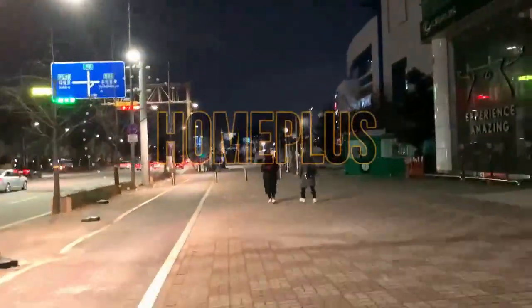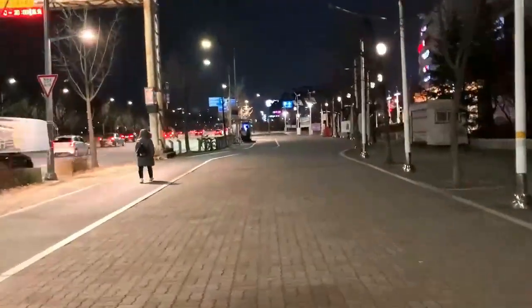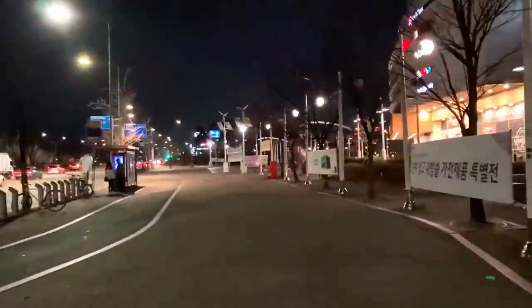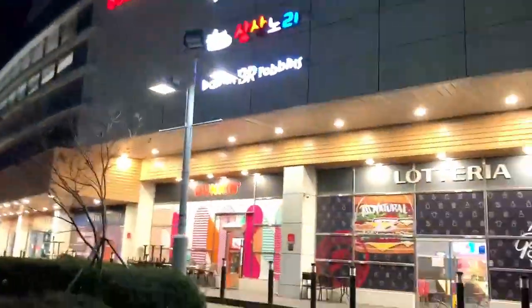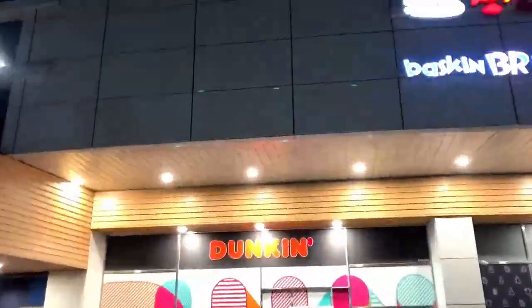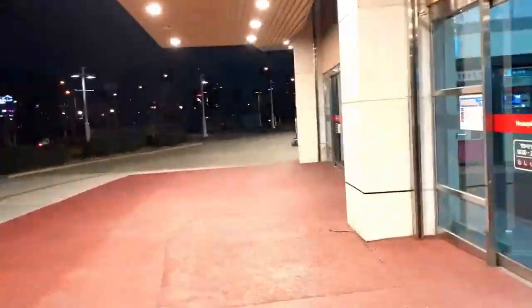We will go to Homeplus, and this is very near to my apartment. And Homeplus is a Korean discount store chain. And this is a typical grocery store in South Korea. And it has many branches, more or less 140 branches all over the country. So we'll go there for today's vlog and I'll show you how it looks like. So let's go.